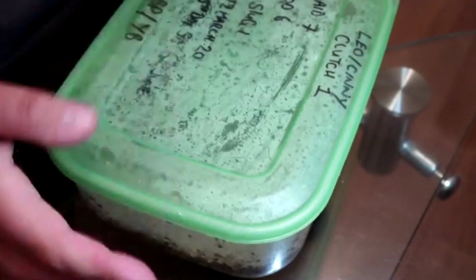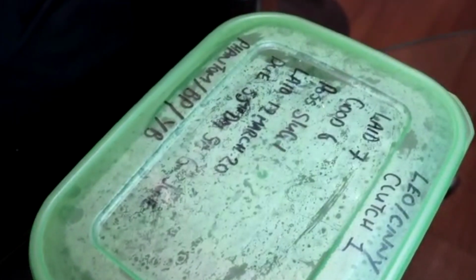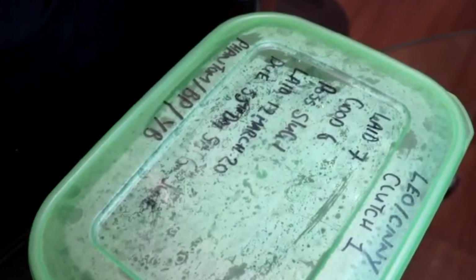So without further ado, guys, give me a sec. I'll move the camera and then we will continue. Okay, guys, here we are. Clutch number 1. There we go. Ready to go. As I say, I'll repeat it again. We have a Phantom Black Pastel Yellow Belly, and he was paired to Leopard Cinnamon.